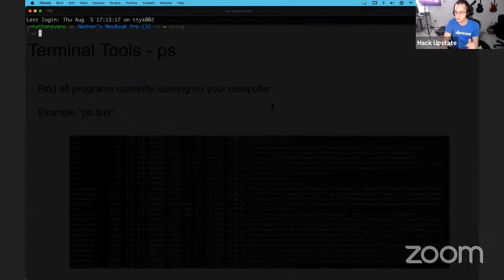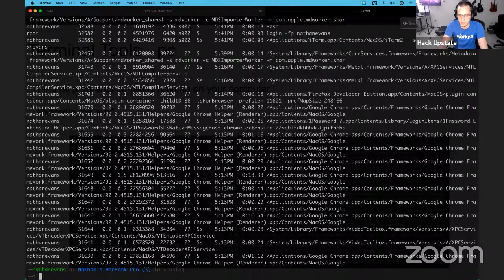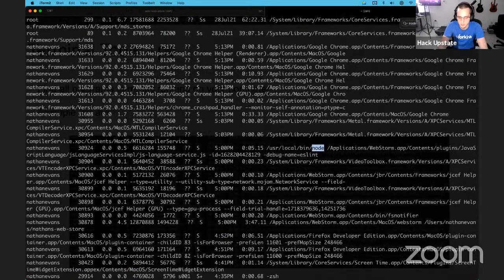But with ps aux, you can run this, and then you can search in your terminal to find, like, node. So here's node running inside of my WebStorm app. You can search inside of all the processes that are running on your computer, find where the server is that's still listening on that port. You could find it through ps aux.